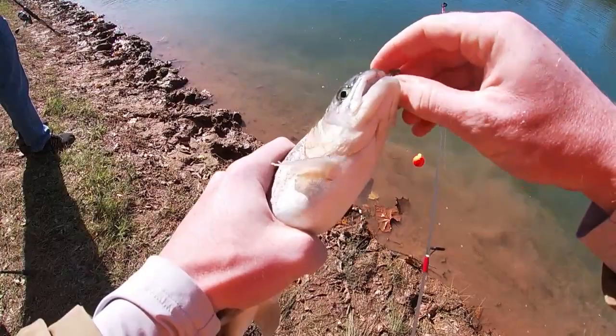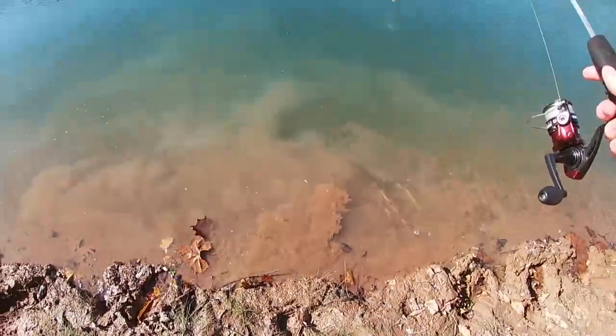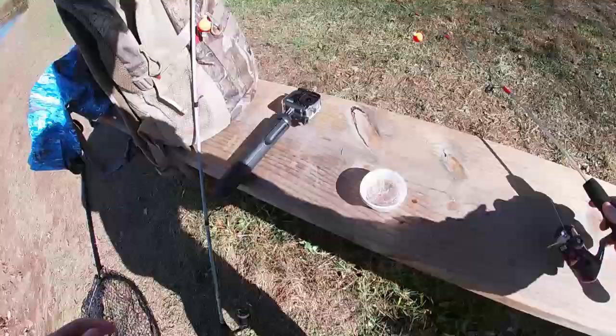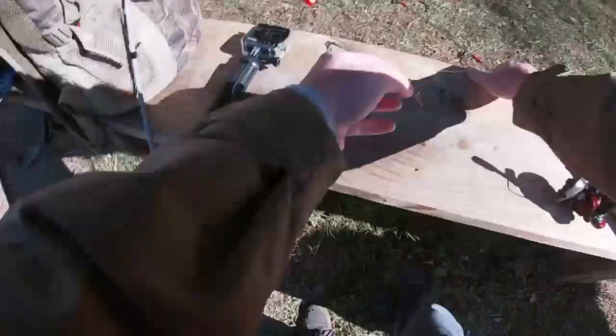A little float and fly. Put this nice fella back. Had to put a little bit longer of a leader to get on the bite today. Oh, there, almost went to mealworms.